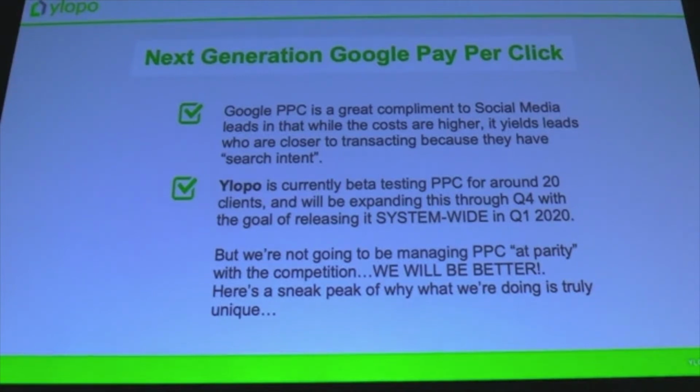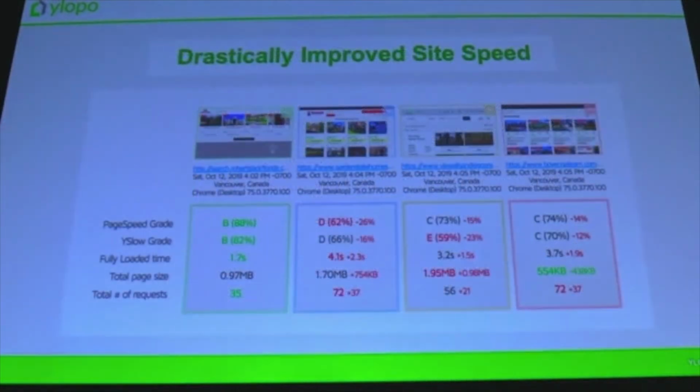Now, when we're doing Google pay-per-click, as you can imagine, our goal is not to just get to parity with the competition, right? If we're there, that's nice, but I'm not that excited about it. So here are some reasons why I think our Google pay-per-click is going to be significantly better than what's on the market today. The first is that when it comes to Google, site speed really matters. Milliseconds really matter. That's because most of the traffic coming from Google, as throughout the rest of the web, is coming from mobile, right? And on your phone, milliseconds matter.